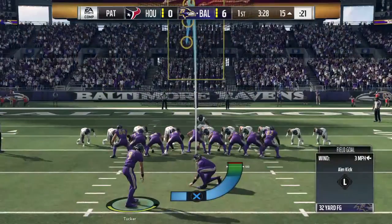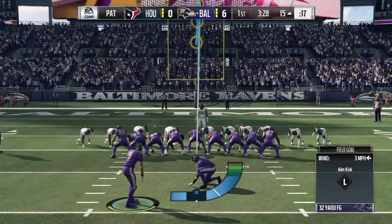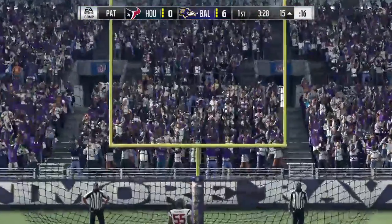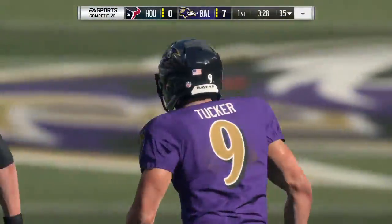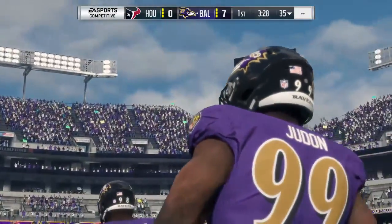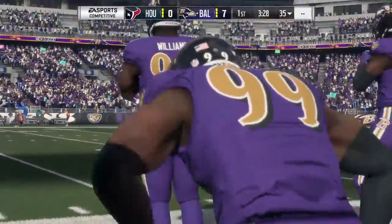Justin Tucker for the extra point. And the Ravens lead at 7-0. Just a 4-play drive that time, and it's capped off by the Baltimore score.